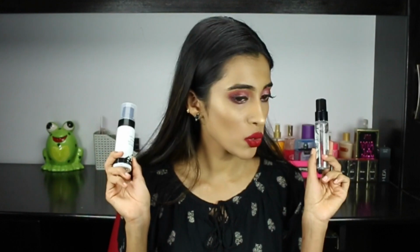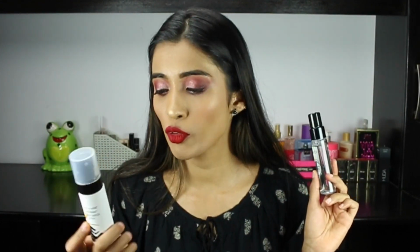And then when it comes to the primer water, again there is not much of a difference between these two in terms of hydration or anything of that sort. This is a lot inexpensive. This one was 499 and this is 850 rupees when I first got it, and in this you get about 1 fluid ounce of product, and in this you get 50 ml.